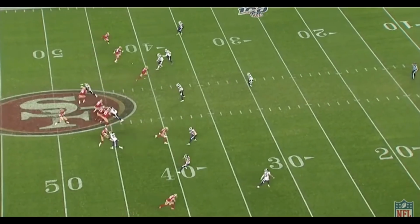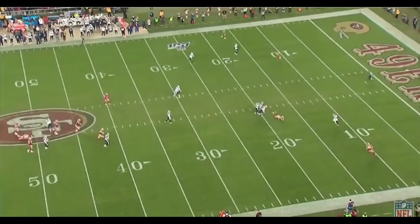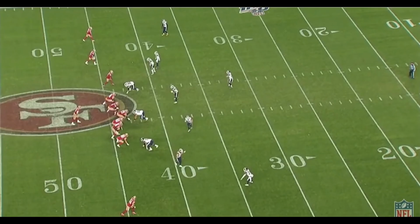So after George getting a big gain and then working some run blocking duties, we're going to give him a rest and bring in Ross Dwelley. And we come out in 21 personnel with 2 backs and 1 tight end. This is the advantage our versatile personnel gives us. We come out in a run package but are able to go into an empty set, and each player is still a viable receiving threat.